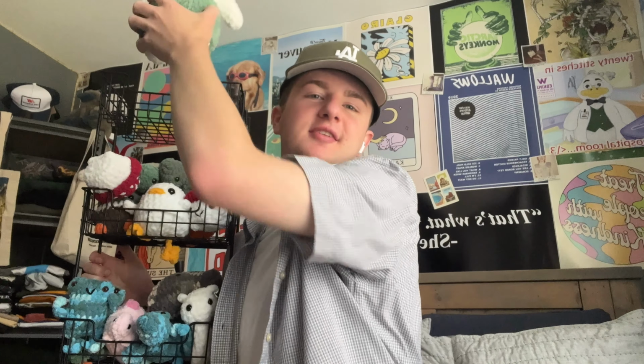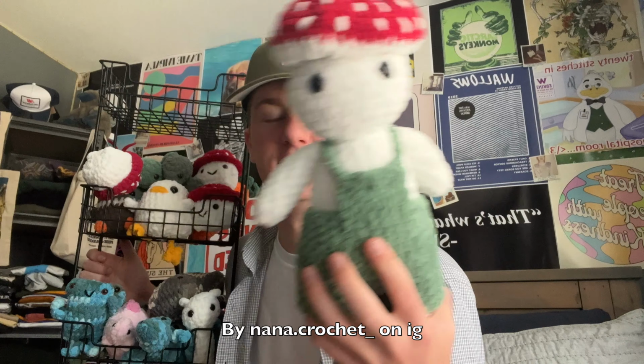Then we have this beast of a creation, the little mushroom man in his little overalls. He's a little janky at the back, but this pattern is once again from Instagram. It wasn't my favorite pattern ever to do, especially on the top. I just feel like there must have been a better way to do this because I wasn't really happy with how it turned out. But I will say, I love the overalls. So I would recommend using that if you ever want to make clothes for anything.